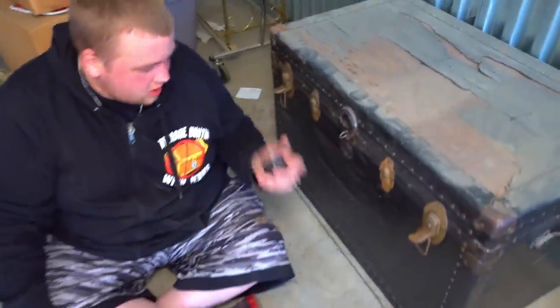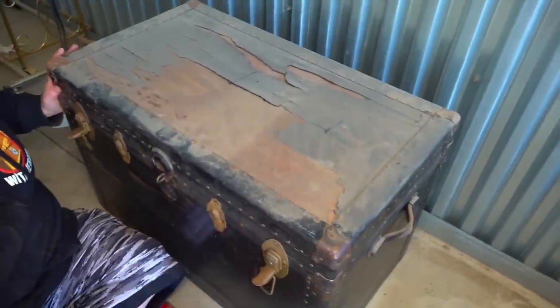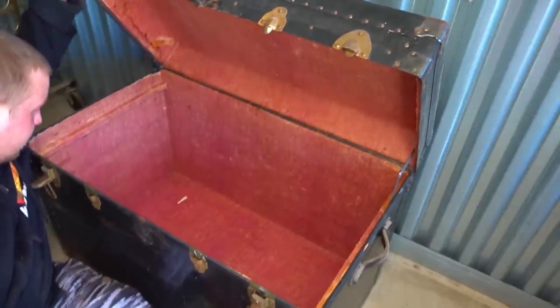Good job. Just destroyed the trunk, but now we get to know what's on the inside. You ready? Yeah. Oh, I'm excited. Let's see. And now I'm crying because there's nothing in there.